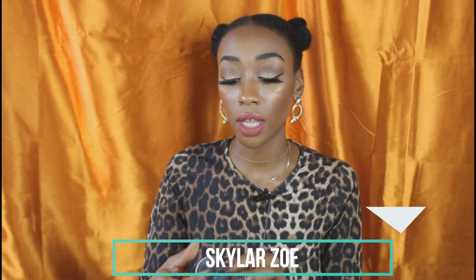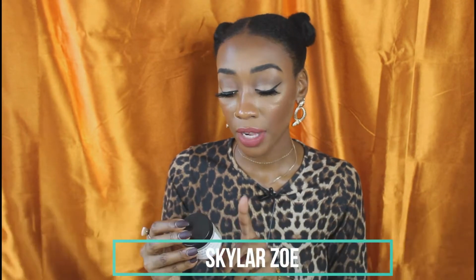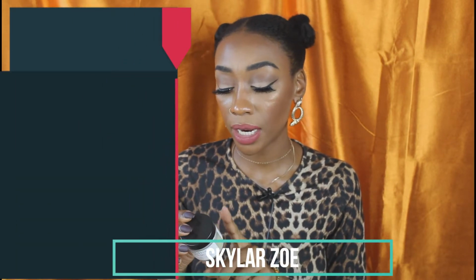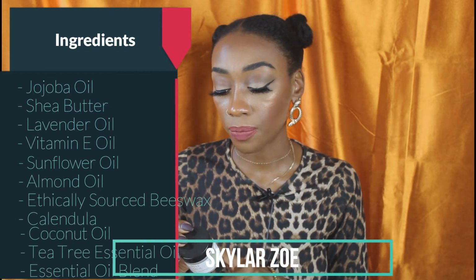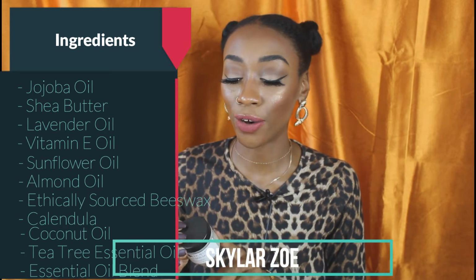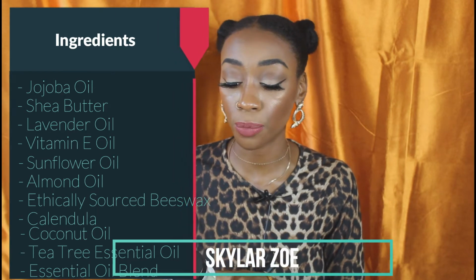One of the other products that came in was the TLC Skin Slav, and this is tea tree, lavender, and calendula. I hope I'm saying that word right. It has jojoba oil, shea butter, lavender oil, vitamin E oil, sunflower oil, sweet almond oil, beeswax, calendula, coconut oil, tea tree essential oil, and an essential oil blend.